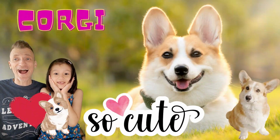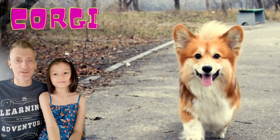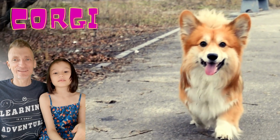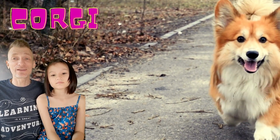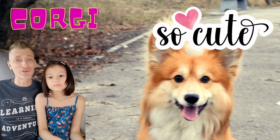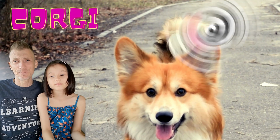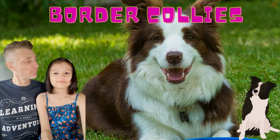A corgi! I love corgis. Yeah, I love corgis too. They're kind of naughty. They're little, but they're kind of naughty. And here is a corgi. There's long hair corgis and short hair corgis. But they're all cute. So cute. Now, this dog should look familiar. It's a border collie.